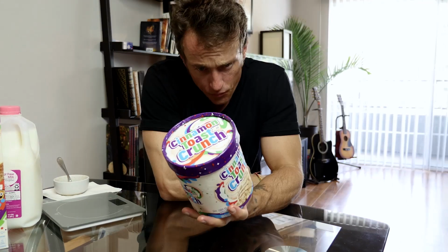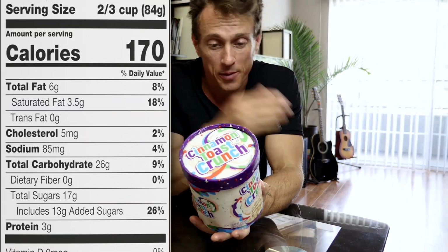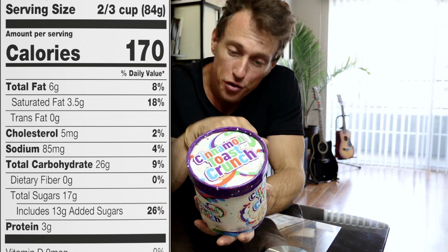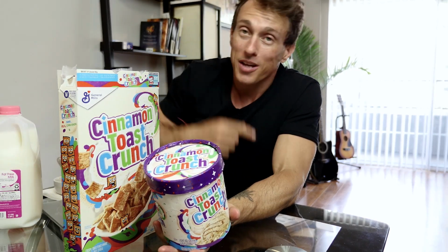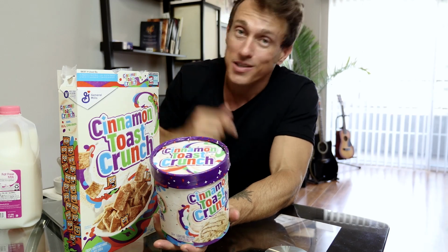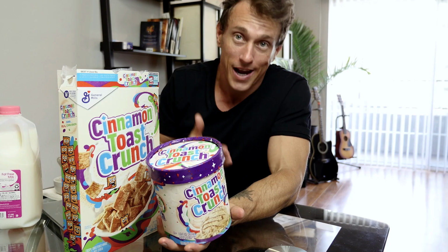I think it's got the pieces of Cinnamon Toast Crunch in it. So the Cinnamon Toast Crunch ice cream also has 170 calories per serving, 6 grams of fat, 26 grams of carbohydrates, 17 grams of sugars, 13 of those added sugars, 3 grams of protein. So these have the same amount of calories, but the cereal actually has more calories per serving with the milk if you're using the skim milk as they have here on their nutrition facts, which is what I have.